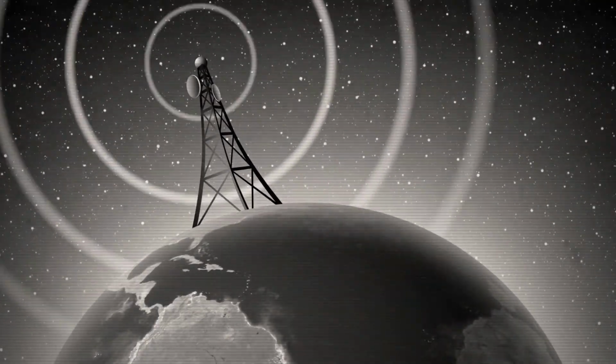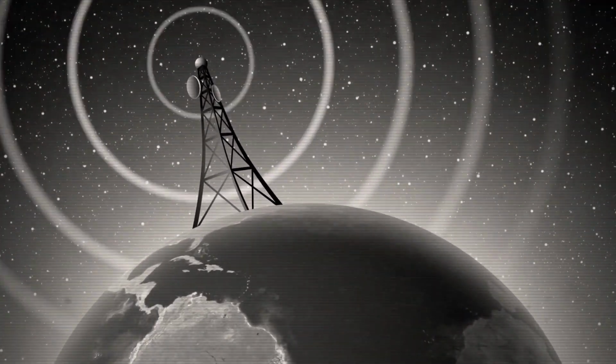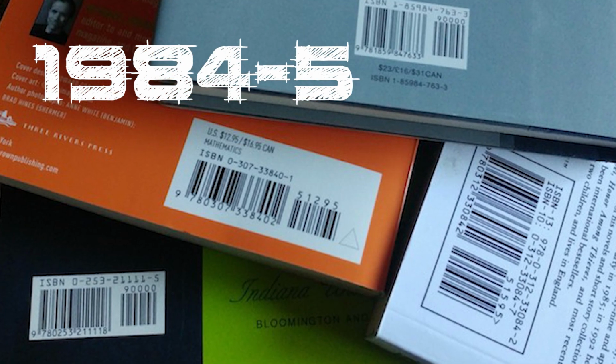I want you guys to notice that I'm also using the word vintage, not classic, because I'm looking for those books that you find in secondhand bookshops, you know, the ones that probably aren't still in print, and the ones that don't have a UPC on the back cover. Now, UPCs were standardized in 1984-85, so that's the way that I'm using this definition.